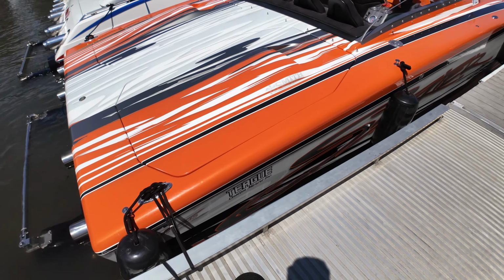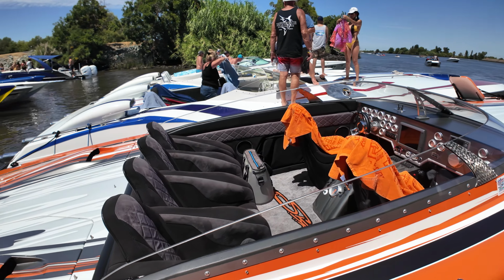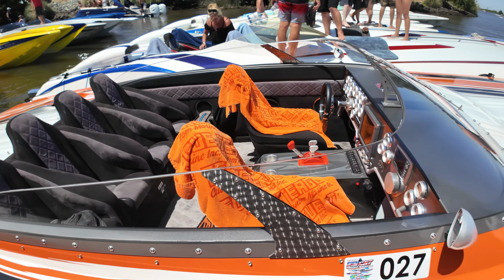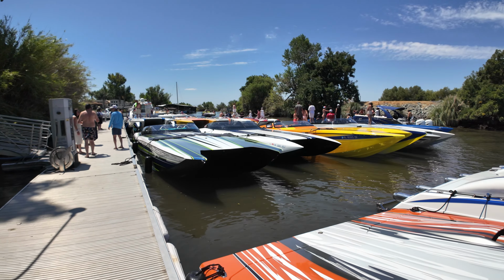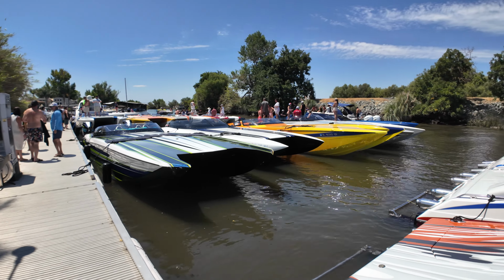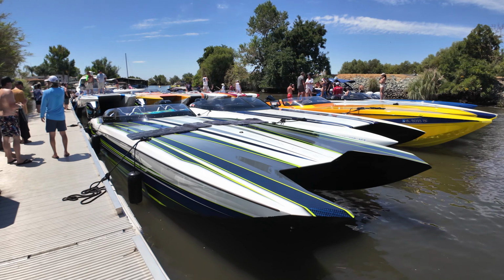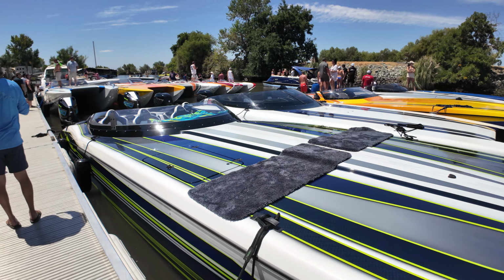Here are the Teague boats. Just love the interior on these. You don't like my boat. Simply stunning. I love these split bows. It's so nice on the water, you just get through any wake. Some rocket ships here.